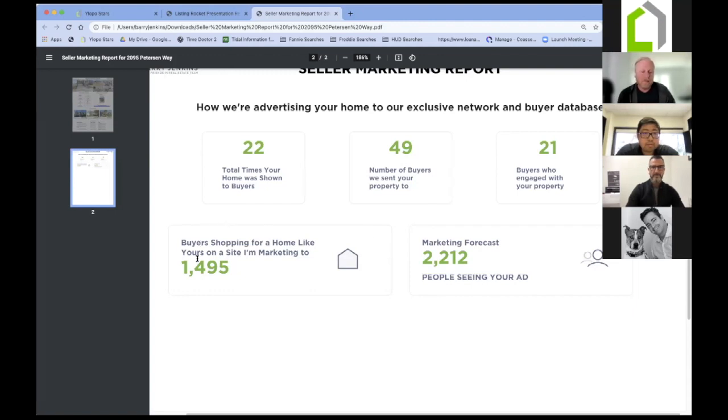And then finally, this is who I have looking for a home like yours right now. And I want you to know that we are telling them all about your house. And you can rest assured that if you hire me, this is what I'm going to do for you. So nail in the coffin, it crushes. This is very, very different than what everybody else is bringing to the table when they go to a listing appointment.